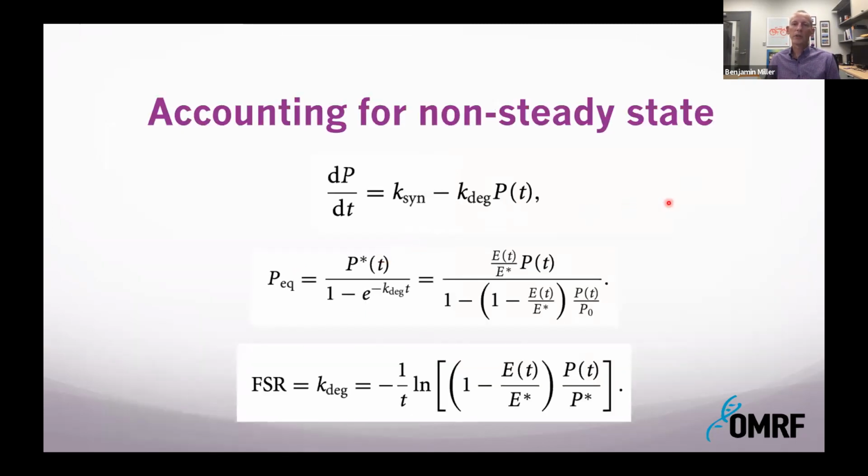So we worked with a mathematician to develop some models for how we account for non-steady state. Basically, this is a change in protein over time. Synthesis rates are best modeled as a zero order equation. They're not dependent on protein mass, whereas protein degradation is first order and dependent on how much protein mass is there. And then we developed some other equations to calculate fractional synthesis rate to account for the fact that FSR would just go up as an account of losing mass over time.